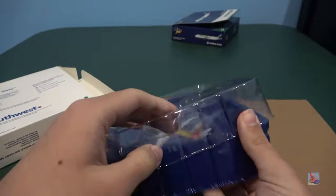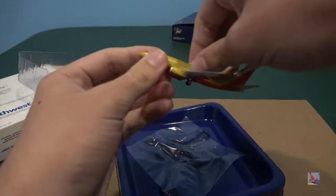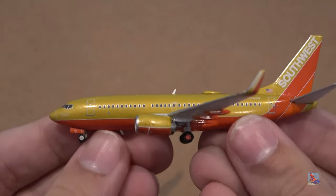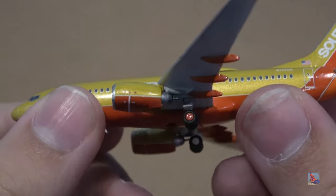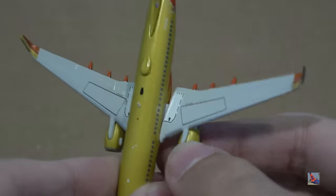Okay, so at least there's a model in there, because it felt a little bit lighter than usual, so I was concerned if there wasn't a model in there, and look at that. Looks like we are good on this one, too. And here is the Southwest 737-700 with the gold retro livery, and ooh, look at that engine there. Ugh, that's all bent up. That might be loose or something. Yeah, that's not good.